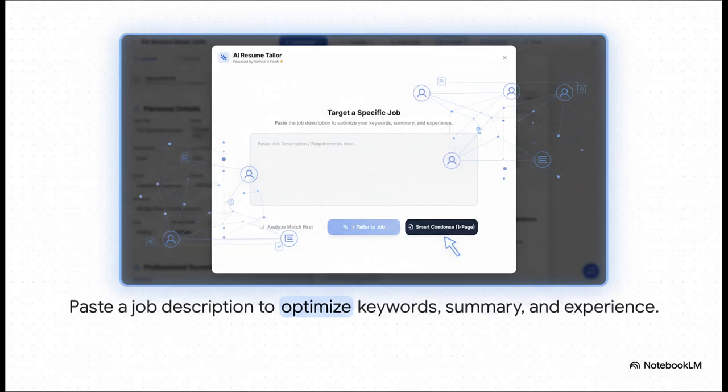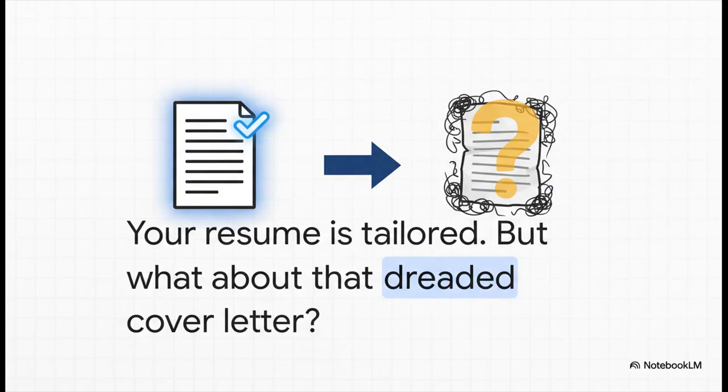So you literally just paste the job requirements right in here. The AI immediately gets to work, analyzing every single keyword. Then it actually rewrites your summary and your experience to match that specific role perfectly. Oh, and you see that little Smart Condense button? That's amazing. If your newly tailored resume accidentally spills onto a second page, one click and it intelligently shrinks it back down. No more fighting with formatting for an hour. It's just done.